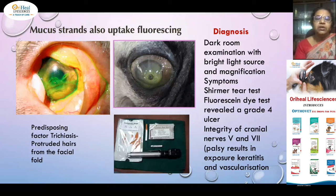If the patient is going to be very quiet, with good medical therapy and a good e-collar, you will be able to treat the condition. But if there is a threatening iris prolapse, where the descemetocele is going to break and the iris tissue will come out, then it is a worry. Then you have to definitely go for a flap.